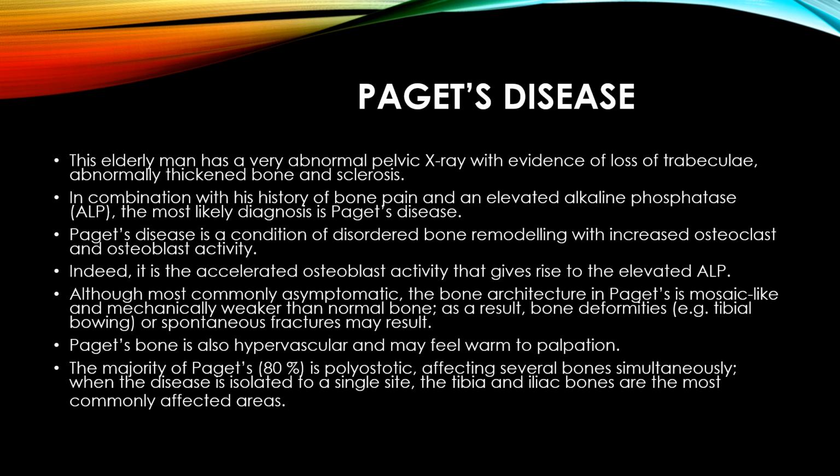The majority of Paget's, around 80%, is polyostotic, affecting several bones simultaneously. This is the meaning of polyostotic. When the disease is isolated to a single site, the tibia and iliac bone are the most commonly affected areas.